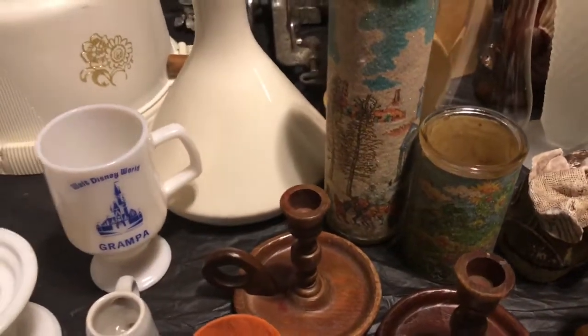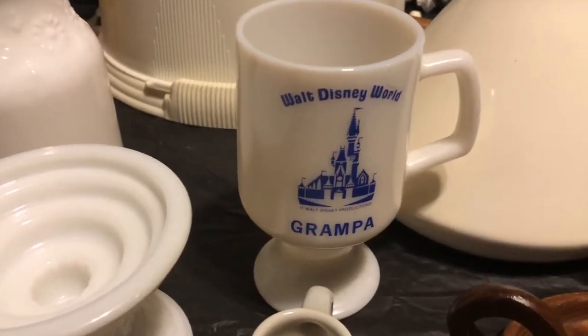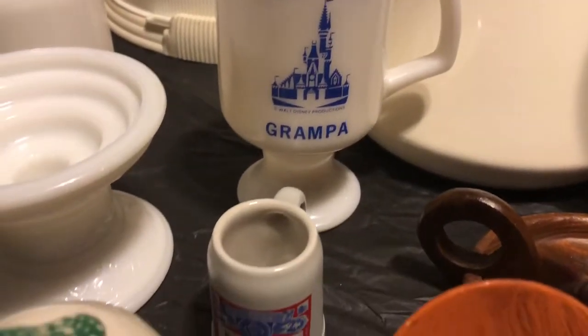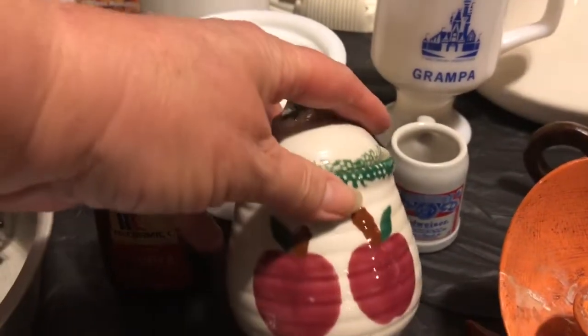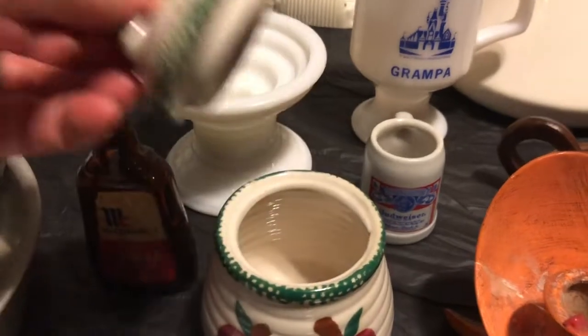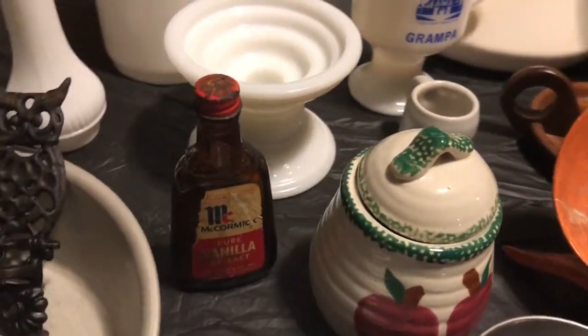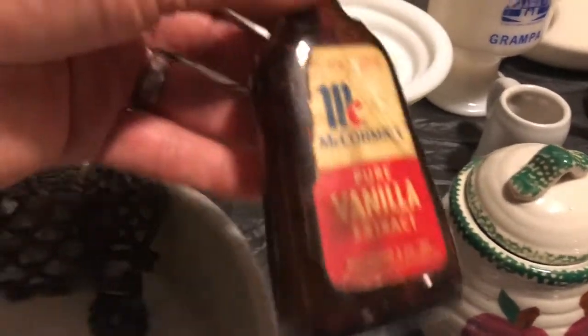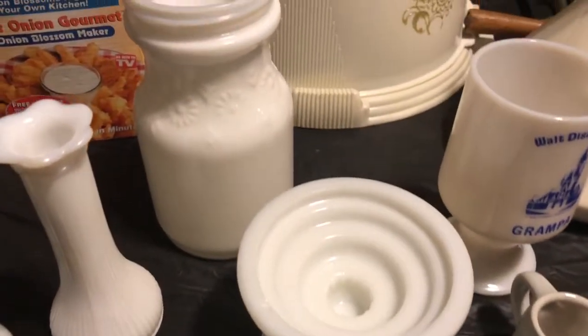And let's see, what else did we find? I'm not sure if any of this is even worth anything, but I just couldn't see leaving these pieces laying in the landfill when they're perfectly useful. And I know someone can use them. This is an old McCormick bottle, and it is glass. I just thought it was very cute. I'll probably stick that up in the kitchen somewhere.